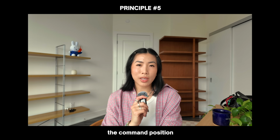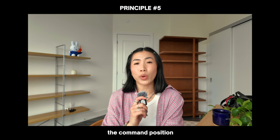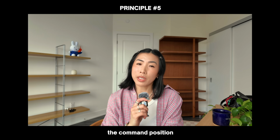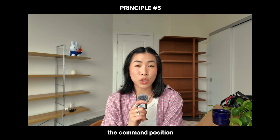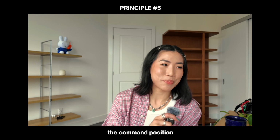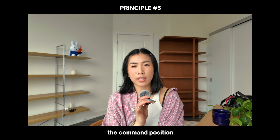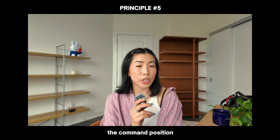The fifth Feng Shui principle is all about the command position, and this is referring to where you sit in your office or where you sleep in your bed. The command position is about placing yourself in a space where you can see the door, which I'm technically not doing right now, but I'm gonna explain a little bit later why. Or it can be associated with making sure that you have a solid wall behind your back, and the whole idea is that it boosts your sense of safety, security, and control.